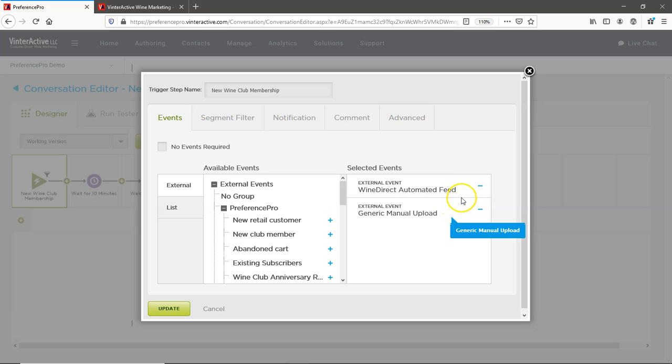This template also includes an external event called WineDirect Automated Feed, which means your Wine Club welcome sequence starts whenever new names are uploaded from WineDirect. If you ever want to change the trigger for your thank you conversation, just remove the old trigger or add a new trigger in PreferencePro.